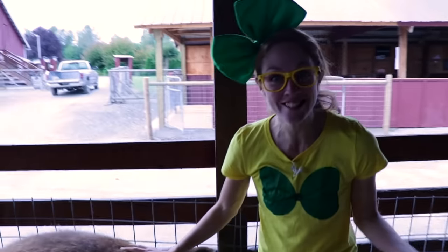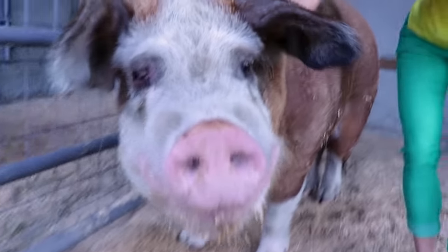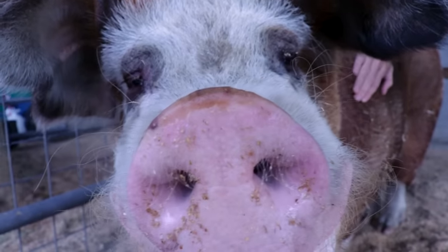Look at him, he's so huge. Can you imagine? He used to be just a tiny little piglet. And now he's gotta be over 600 pounds. Oh boy. I wonder how much he had to eat to get this big.